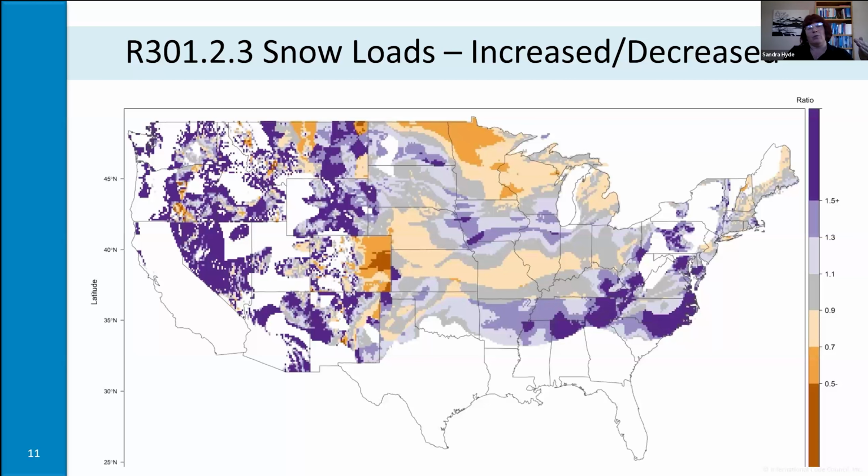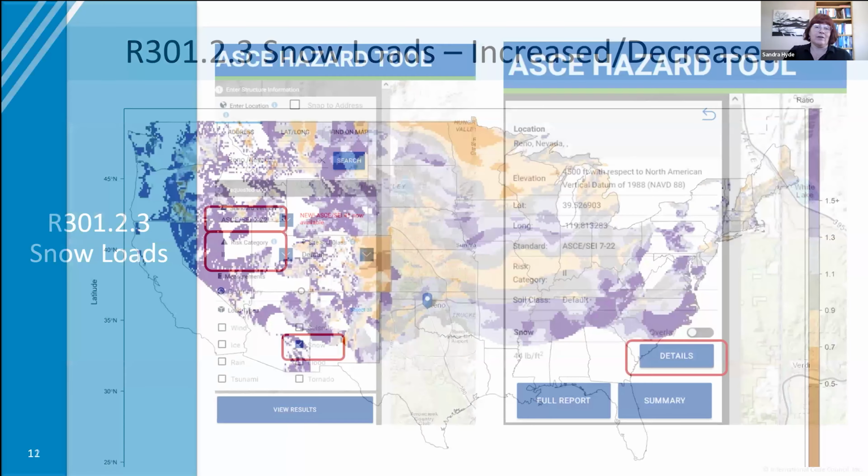If you're in the middle and north and the numbers went down, then you don't worry about it. It'll only be where the numbers increase. So think again, the Washington, D.C. area, some of the mountains out in the west will be the areas that are most affected.